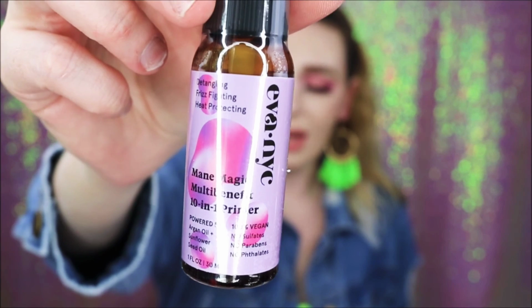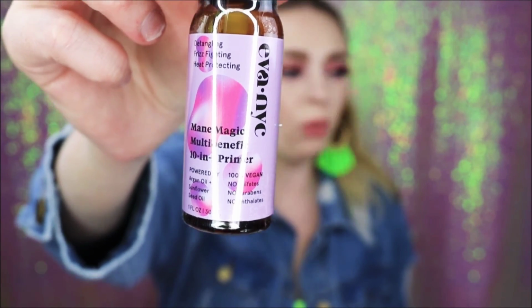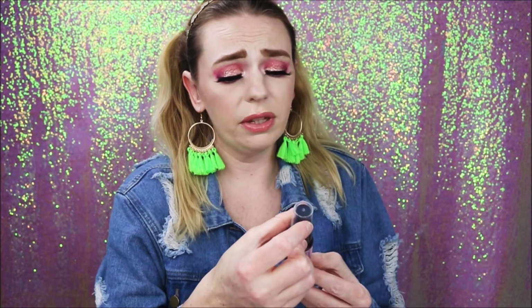Alright, next is this Eva NYC Mane Magic 10-in-1 Primer. So, it delivers 10 benefits in one miracle potion to simplify your styling routine. It detangles, reduces frizz, strengthens, softens, cuts drying time, adds shine, nourishes, smooths, and protects against thermal and UV damage. Oh, that's awesome. Okay, I will definitely use that. So full size retails for $12, and this is 1 fluid ounce.